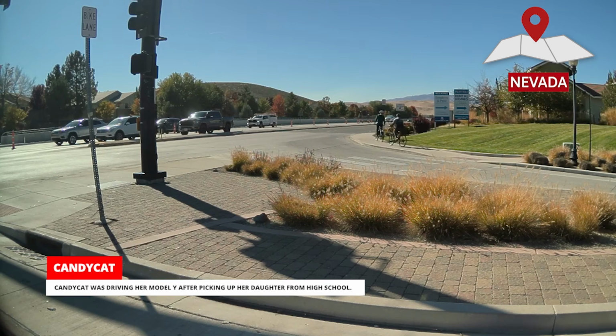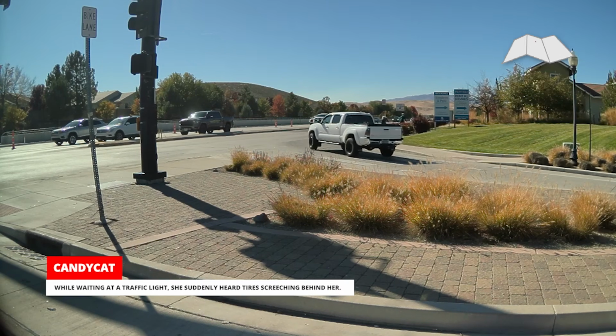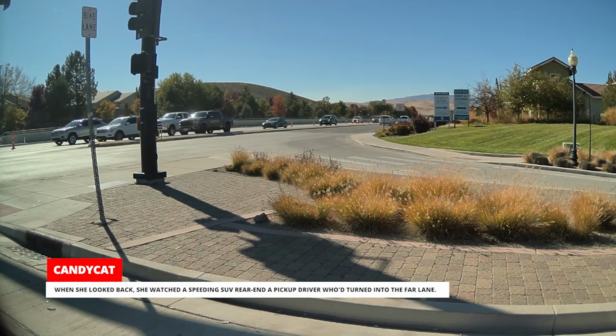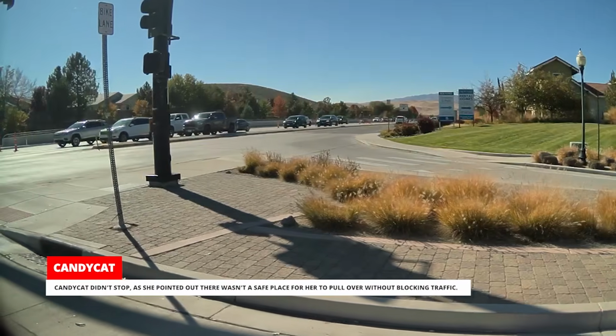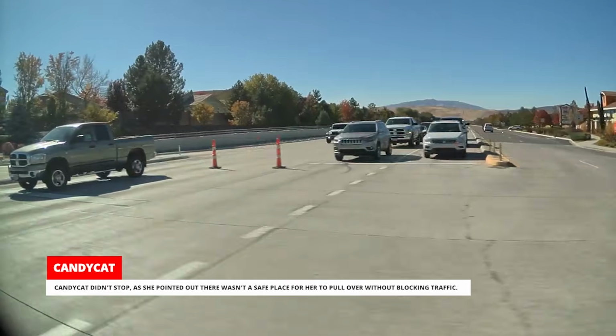Candy Cat was driving her Model Y after picking up her daughter from high school. While waiting at a traffic light, she suddenly heard tires screeching behind her. When she looked back, she watched a speeding SUV rear-end a pickup driver who turned into the far lane. Candy Cat didn't stop, as she pointed out there wasn't a safe place for her to pull over without blocking traffic.